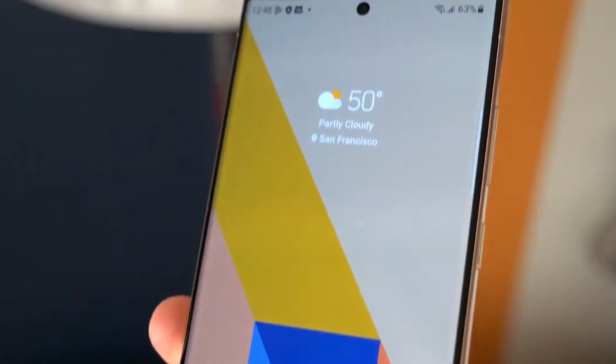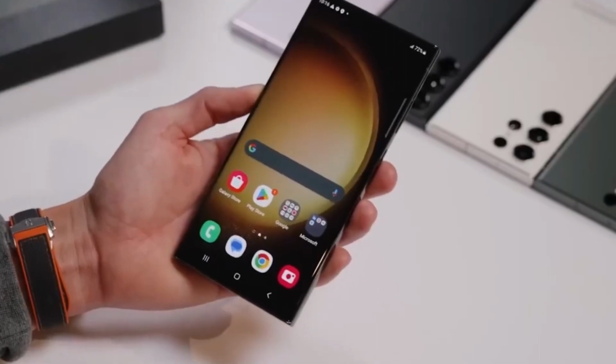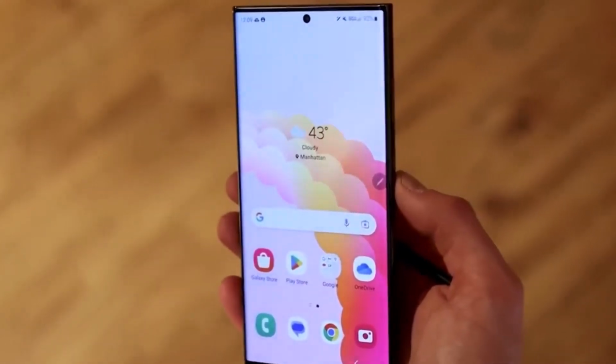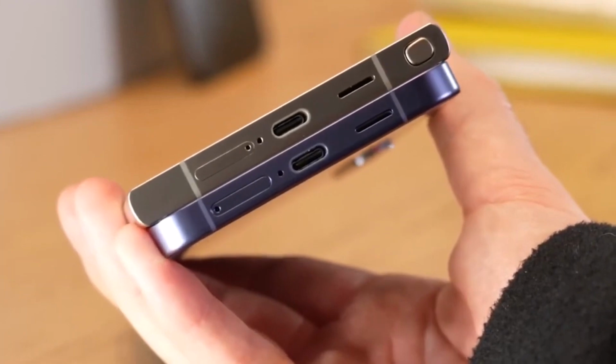This highlights Samsung's commitment to innovation and improvement in chipset technology. While the Snapdragon 8 Gen 3 maintains a slight edge in some areas, the advancements and overall performance of the Exynos 2400 make it a formidable contender in the current chipset market, especially for users prioritizing graphics performance and processing power.